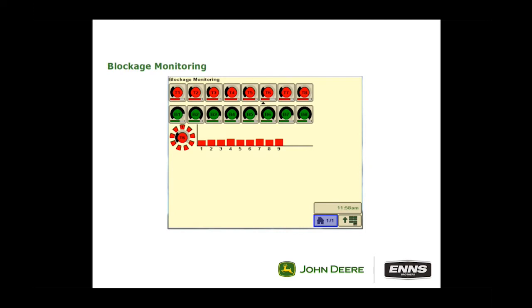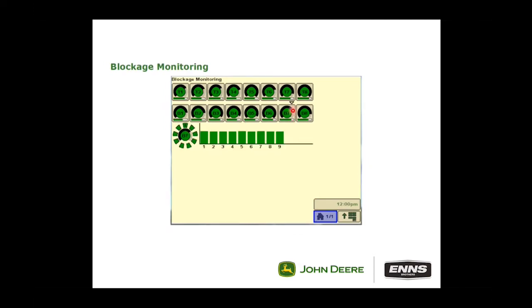Okay, just an example of more blocked. And then here's an example of that white arrow, so we can see it showing that we tapped on it. We can see that we're on primary B7, and that's what's showing up down here on the bottom.